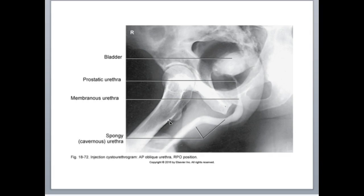So here we go. Here's your bladder. Here's your prostatic urethra, and it comes into your spongy urethra. So the males have 3 different parts of the urethra. So basically what you want to do is roll them up just enough so that you can see the full urethra. It might be a matter of making sure that it's not across the femur, that it's not coming just straight across here. You need to make sure that it comes out and you can see the full urethra while they're voiding.